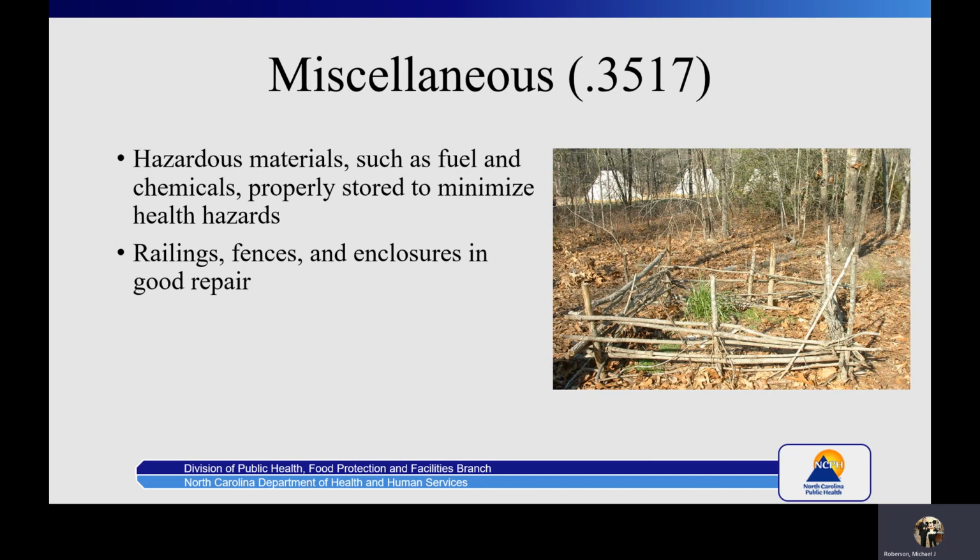Rule 3517, Miscellaneous, deals with any hazardous materials such as fuel and chemicals, which must be properly stored to minimize health hazards. Railings, fences, and enclosures must be in good repair.